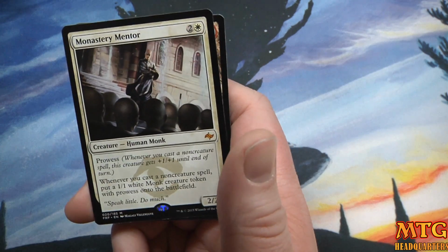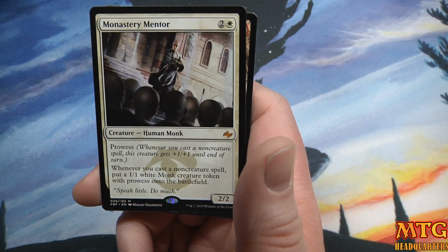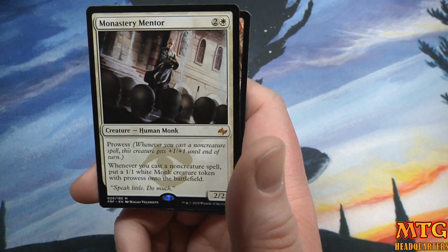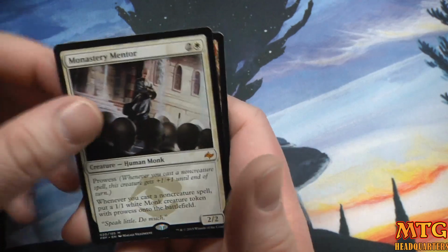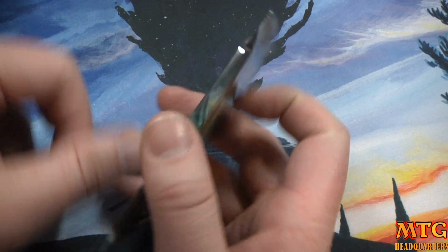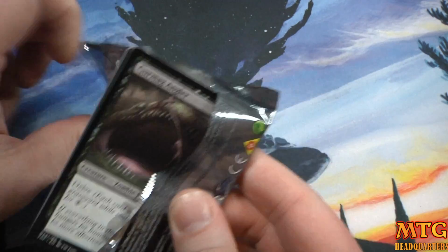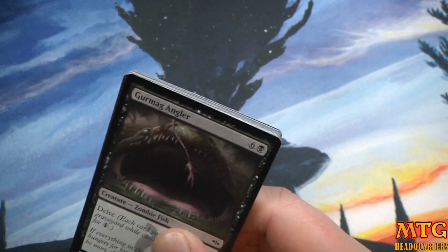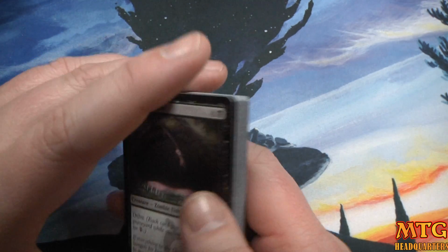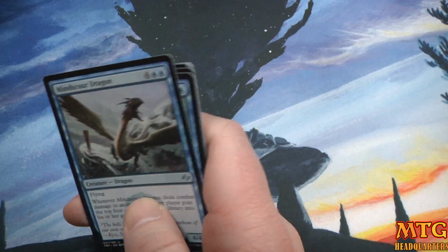Powerhouse card, 2 and a white. 2/2 with prowess. And whenever you target with a non-creature spell, put a 1/1 monk creature token that also has prowess. This card will see standard play, undoubtedly. A very solid mythic pull. I love drafting Jeskai. I love everything about Jeskai. Obviously, this is a windmill slam first pick. But I guarantee someone will play this card in standard.